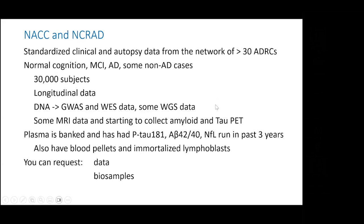There's some MRI data on maybe a couple of thousand people, and they're starting to collect amyloid and tau PET data from the centers. Plasma is banked, and again, the same set of biomarkers in plasma has been run by the same person at NICRAD over the last 3 years on probably a few thousand people by now. They have blood pellets and immortalized lymphocytes, and you can put in a request for data and also for biosamples.